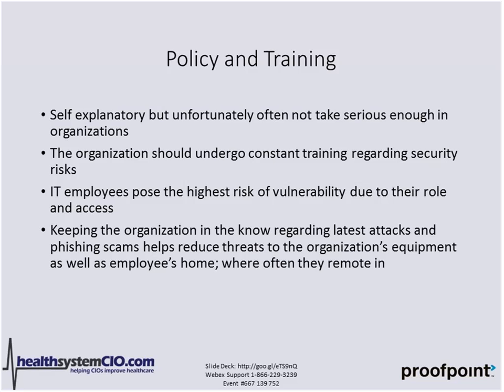Policy and training. This is definitely self-explanatory, but unfortunately not taken serious enough. It's policy, policy, policy. Whatever you put in place, make sure that you write it down and you educate folks on exactly what their intentions are to the organization regarding security threats.